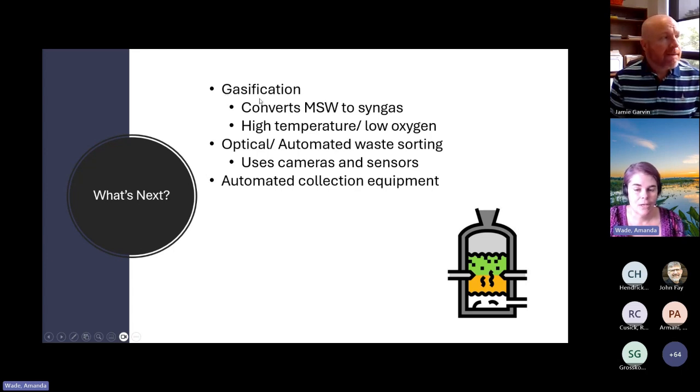One of them being gasification. Similar to incineration, it converts MSW to energy, but in this case, it actually produces a syngas. Unlike incineration, it's a low oxygen environment, so it's high temperature, low oxygen, and it can produce a syngas and then a byproduct that hopefully would have a beneficial use.